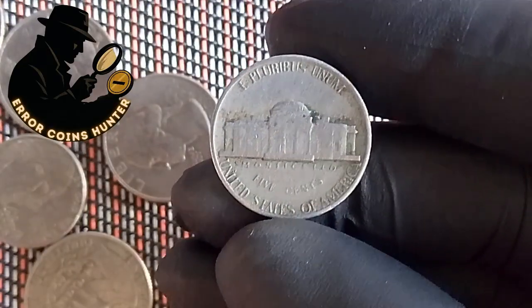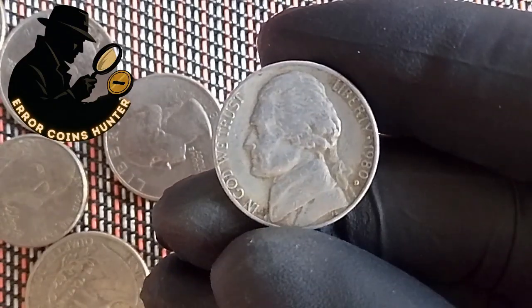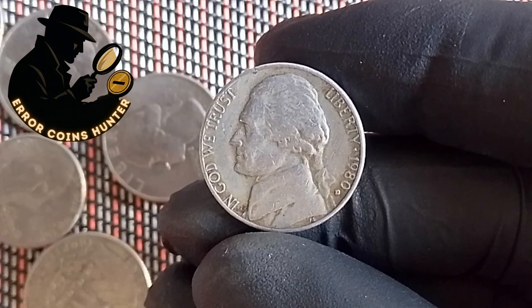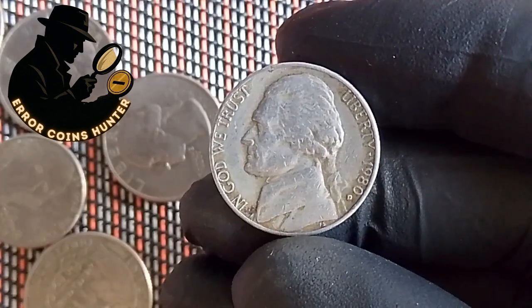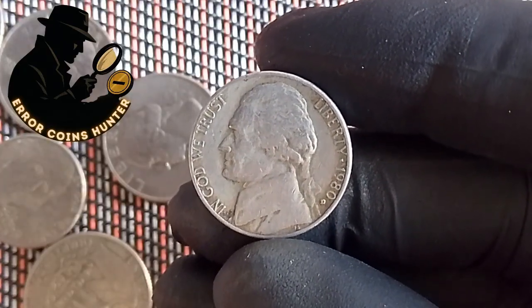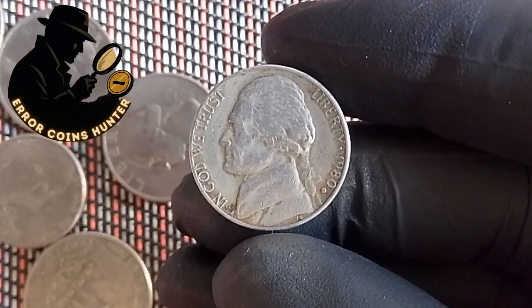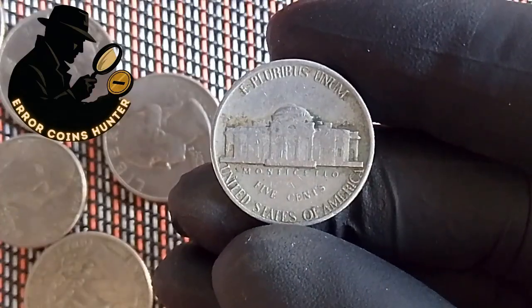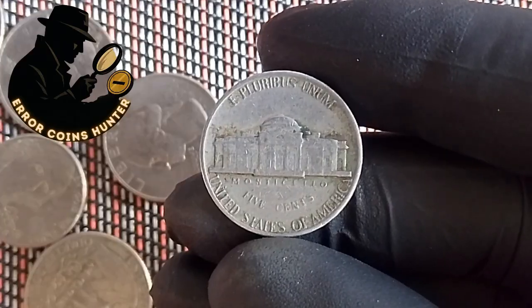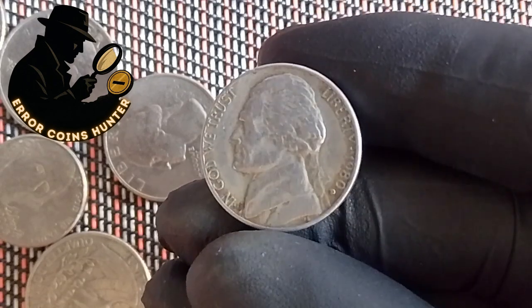The existence of this $50 million nickel has created what economists call the lottery effect in coin collecting, where people are motivated to search through their change not because they expect to find something valuable, but because the possibility exists and the potential payoff is so enormous that even a tiny chance is worth the minimal effort required to look. This has led to an explosion in coin roll hunting, where people purchase rolls of coins from banks, search through them meticulously, then return the ones they don't want and repeat the process. And while the overwhelming majority of these searchers never find anything significant, every few months someone discovers an error worth hundreds or thousands of dollars, which reinforces the behavior and keeps people searching.